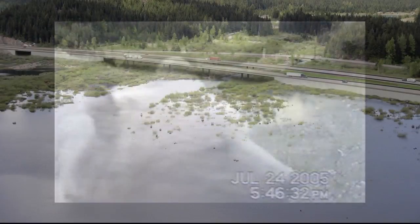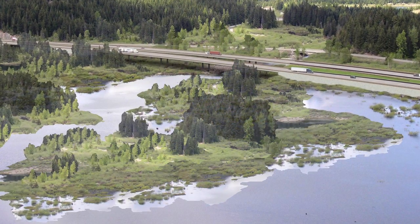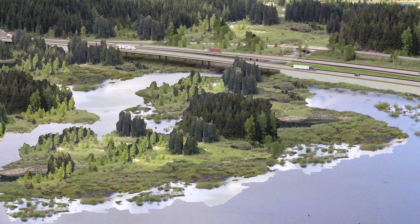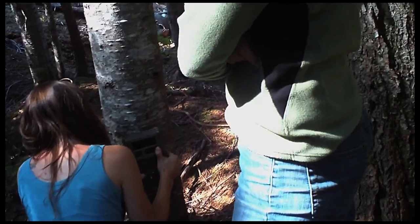And I think our job is to do what we can to start restoring the habitat, to make the approaches to the interstate as natural as possible. Now we actually have wildlife cameras in this forest right here and over here.